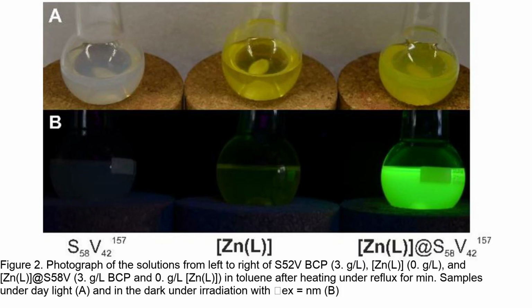In this figure, the authors present photographs of solutions of the S52V42 and S58V42 BCPs in toluene after heating under reflux for 10 minutes. The samples were photographed under both daylight and irradiation with lambda equals 365 nanometers. The authors observed that the solutions of S52V42 BCP in toluene did not exhibit any significant emission, either under daylight or upon irradiation with UV light.